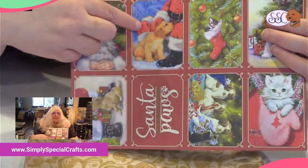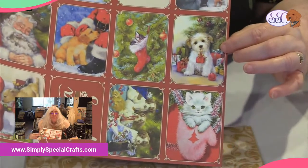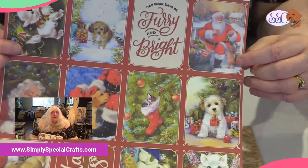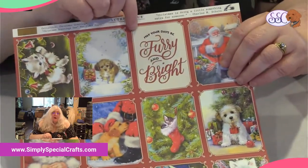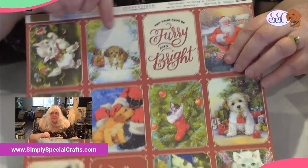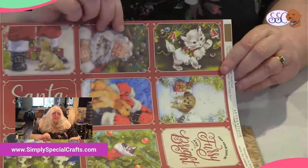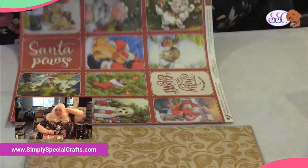We got a puppy getting petted by Santa. We've got a kitten sleeping in the stocking. We've got a puppy under the tree holding a package. Oh my gosh. Look at this, we've got Santa with the puppy trying to get up. I do love these sayings. You could always put this on the box lid or inside the box lid too. May your days be furry and bright, or Santa Paws. We got the puppy in the snow, and we've got the kitten playing under the tree. And look at that expression. You know that kitten's up to no good. All right.